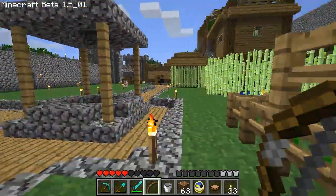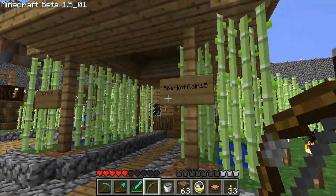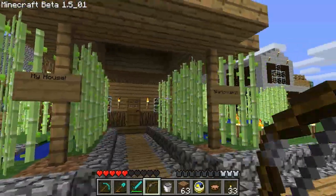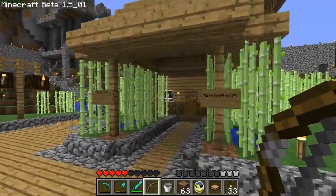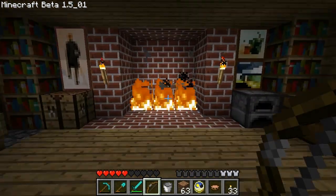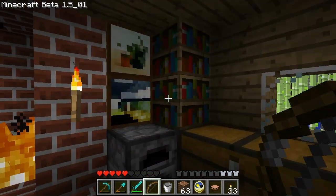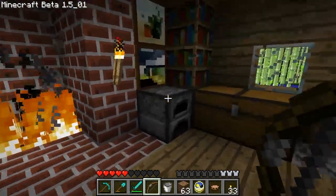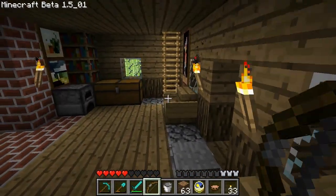And if I head out here, we have Spark of Flame 15, or Spark of Flame, I think is how you actually pronounce it. This is his house. He was the second top contributor at, I think it was $250. It was either $250 or $300. And you can see here he's got a very nice fireplace with a hearth, a couple of bookshelves and paintings. So it's a nice little cozy living room.